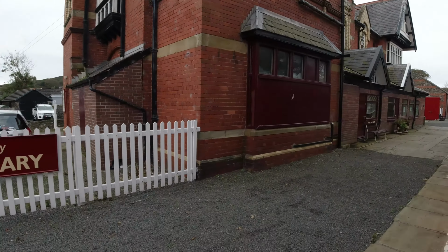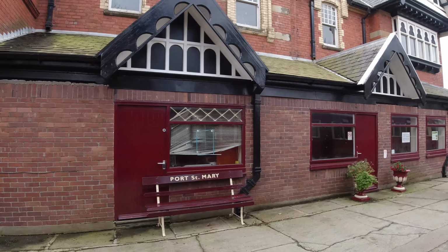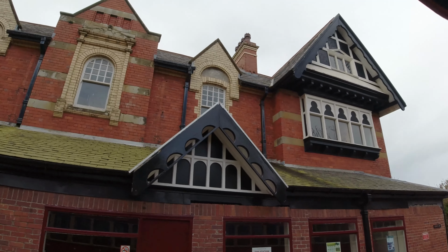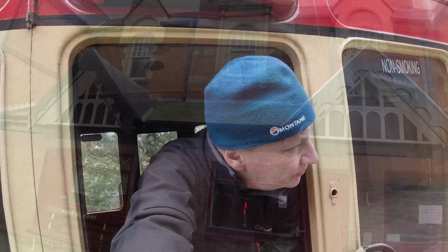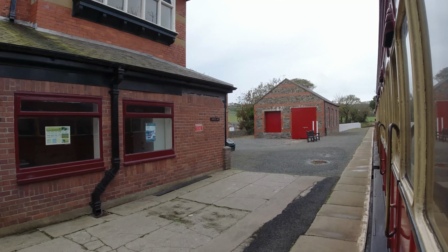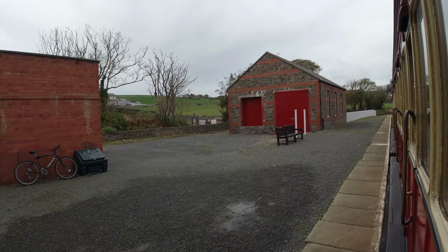Another level crossing brings us into Port St Mary with some very extensive station buildings on display here. You could be mistaken for thinking that this was the line's terminus, and we are indeed only about a mile away from our destination. But Port St Mary was apparently in great demand as a tourist hotspot back in the late 1900s. Note as we pass that the station's canopy has been bricked up for some reason and now features some very ugly windows and doors. A bit of a sad sight, I think, personally.